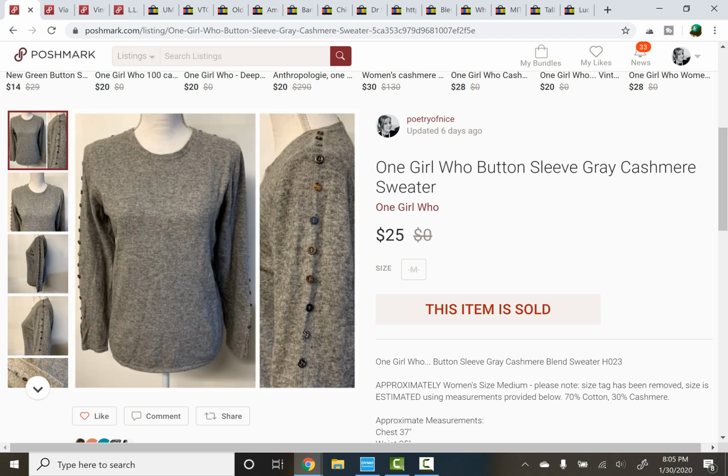Really neat piece. I picked this up at a yard sale. Now it's been listed for probably like 9 to 10 months at this point, but it did sell for $25, so happy enough with that, and I'd probably grab it again based on style.